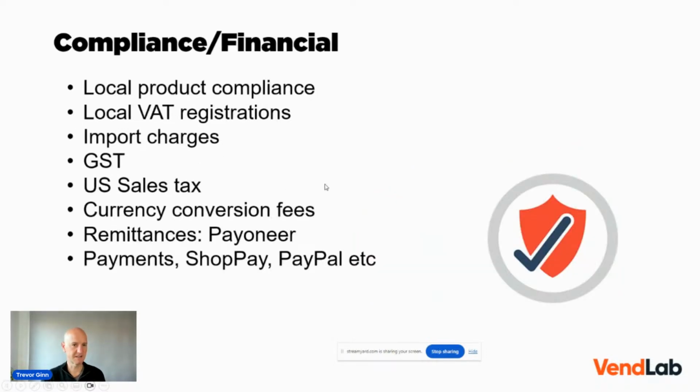Compliance and financial, briefly. This is a sticky area. I won't pretend to be an expert in lots of this, but this gives you some pointers. Obviously, the rules for products are different in different countries. It used to be on Amazon that it was a bit of a Wild West. Now they get quite excited about it, and you've got to be careful that you comply with your local compliance rules. There's a list of them on Amazon. I'll give you some examples.